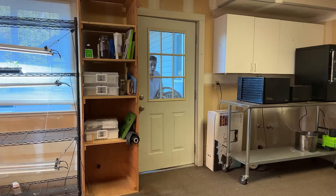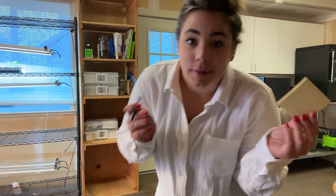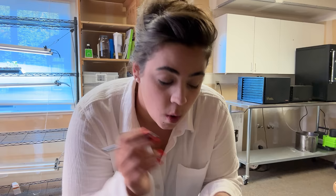I had a thought though, before we head out to the garden, let's look at what the grow room is looking like. I'm going to grab a Post-it and a pen so that I can jot down the things that need to be done, whether that's harvesting, weeding, or planting, and come up with a list of what I need to do this week.